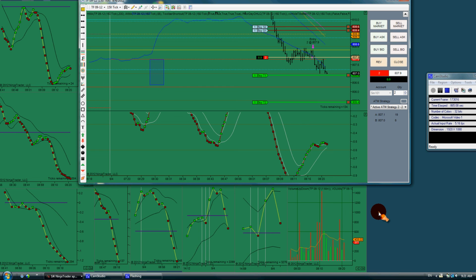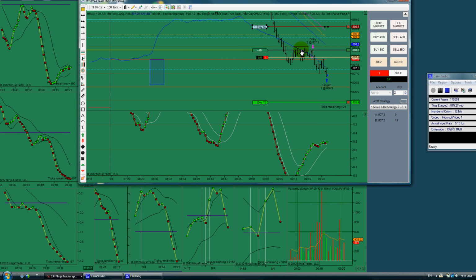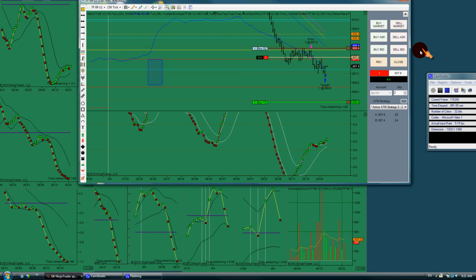Okay, we reached our first down target. We don't want this one to turn into a loser, so why don't we come up to within that distance. That way if we get stopped out, we still made a little money. But we're expecting to get down to this level at least.